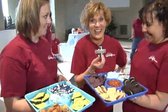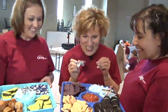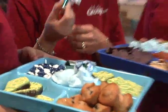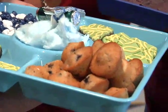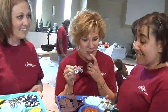Okay, this is my favorite part, the treats. Look at the fun things we can do with sky. I've got Tracy and Sheila here, and they're going to help us see where these goodies came from.